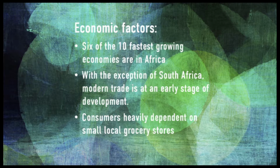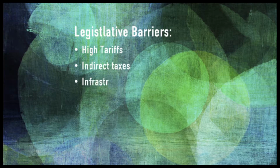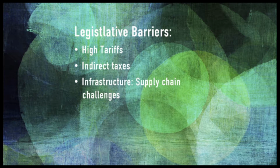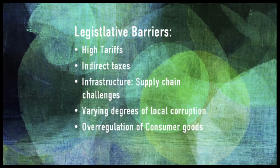Next, we will review some of the key barriers to entry for new businesses. Firstly, South Africa has strict anti-competition laws in order to protect local businesses. Unions hold a significant influence over businesses as they lobby for increased wages and fairer treatment of workers. These factors, along with varying degrees of local corruption, increase the difficulty of entry for foreign businesses and large corporations.